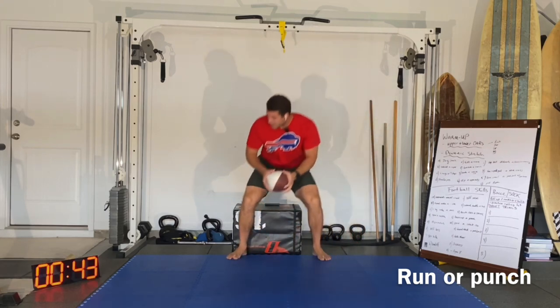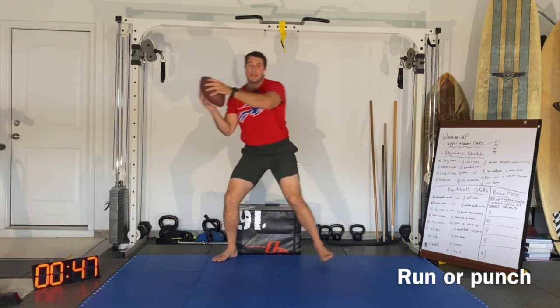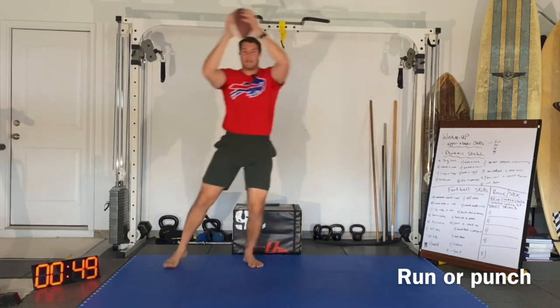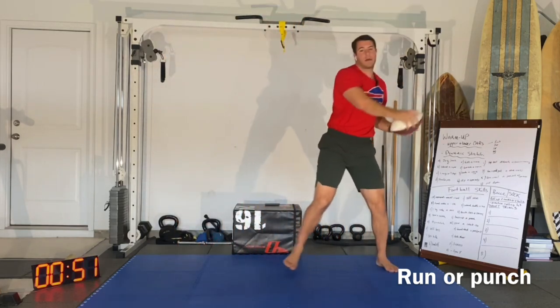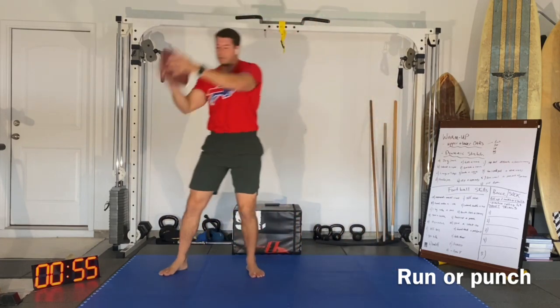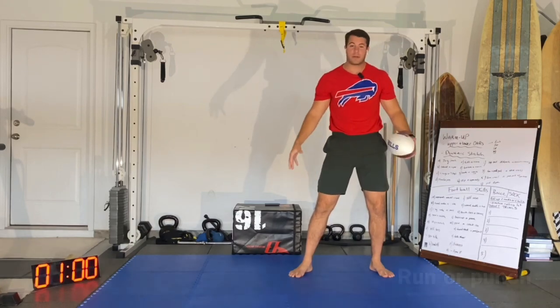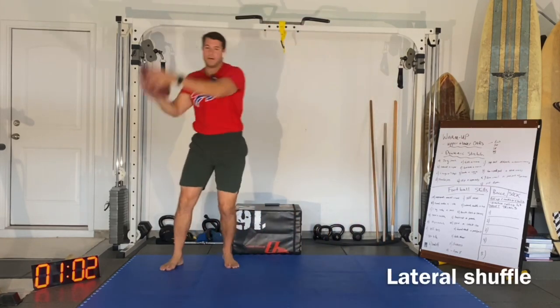All right, lateral or wiper. So if you're seated, we're just gonna go side to side. If you're standing, we're gonna go side to side just like this. Okay, just like this. Good job. All right. I know, we started too early. All right, go ahead, go.